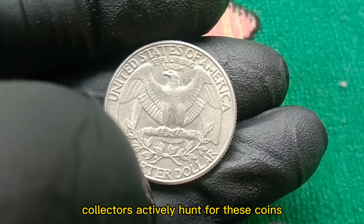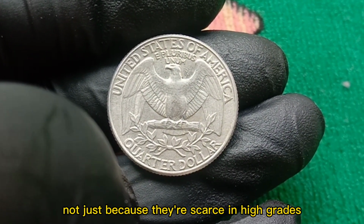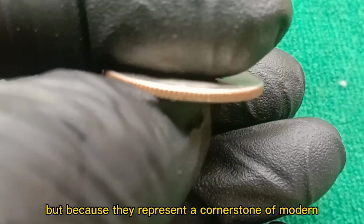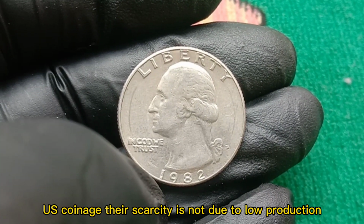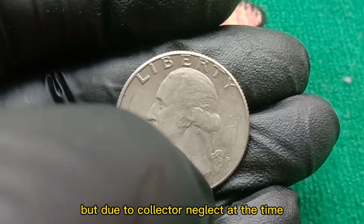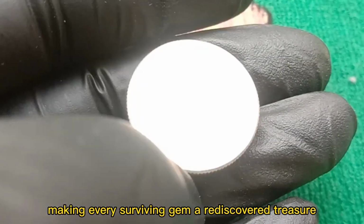Collectors actively hunt for these coins, not just because they're scarce in high grades, but because they represent a cornerstone of modern U.S. coinage. Their scarcity is not due to low production, but due to collector neglect at the time, making every surviving gem a rediscovered treasure.